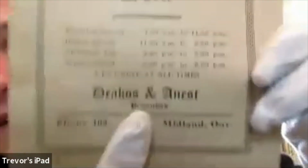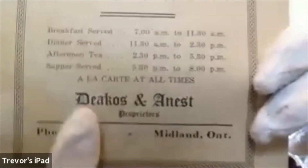And you'll notice down at the bottom that this was run by the Diakos and the Anist families. It looks like they've had businesses on King Street since at least 1921, maybe a little earlier. Apostolos Diakos immigrated to Canada in 1911, and at least by 1921, they were running a candy store, the Midland Candy Works on King Street.